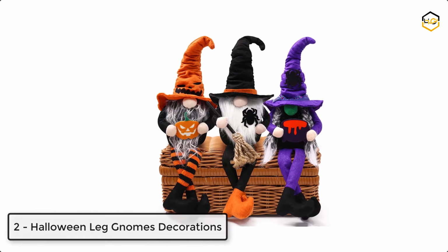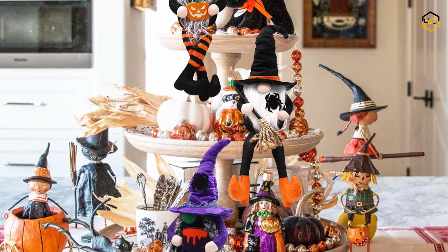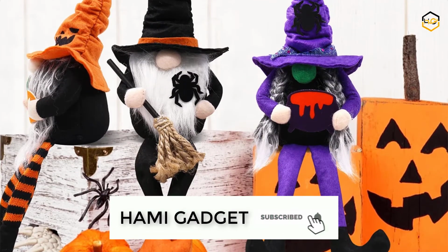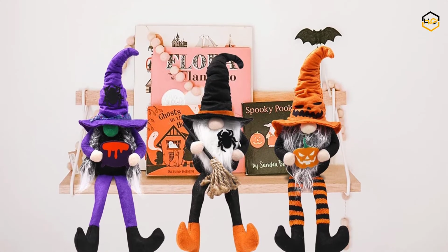At number 2 we have Halloween Leg Gnomes decorations. The gnomes are 100% handmade and surely satisfy your quality requirement. The gnome is made of super soft felt fabric while the beard is made of faux fur. They are also decorated with vivid plastic spiders.